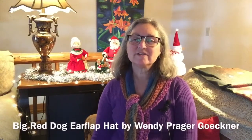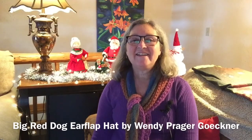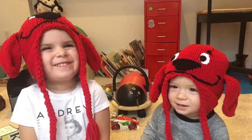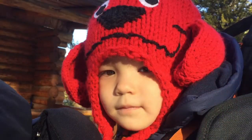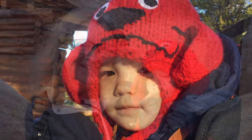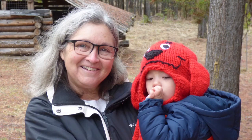Also in the last episode, before this one, I showed that I made 3 of Wendy Prager's big red dog earflap hats, and my son and daughter-in-law also sent pictures of Hayden and her little brother Perry wearing theirs. Russell came for Thanksgiving this year, and so I was able to give him his, and he modeled it for me. They all fit very nicely, and you can tell they look really sweet in their little hats.